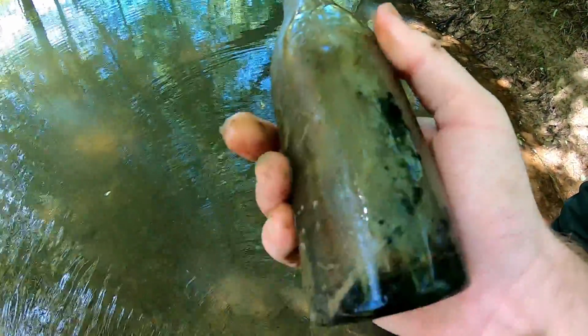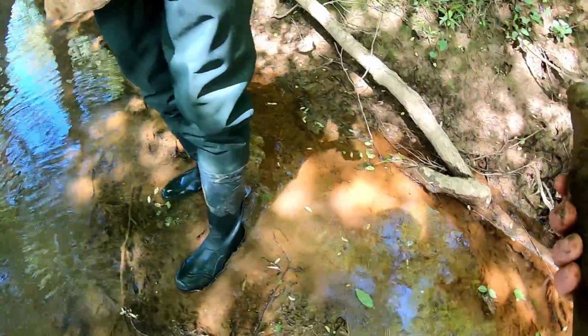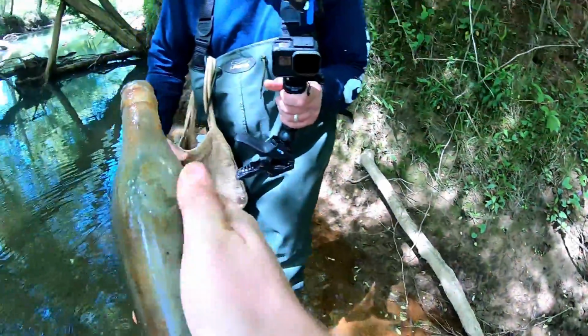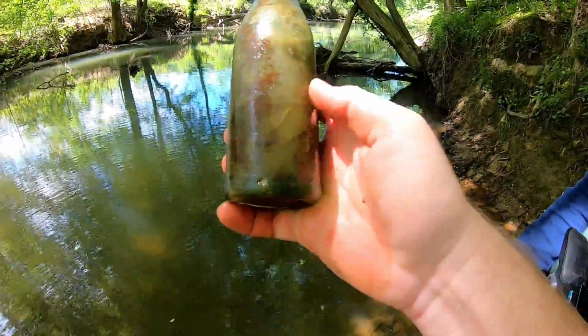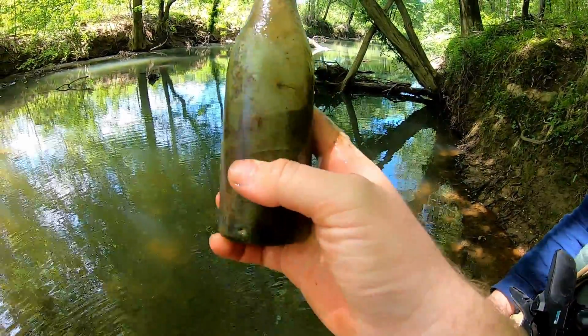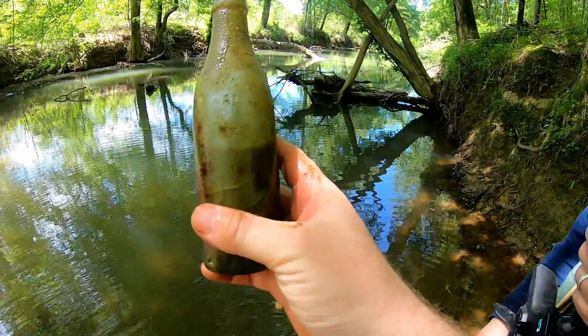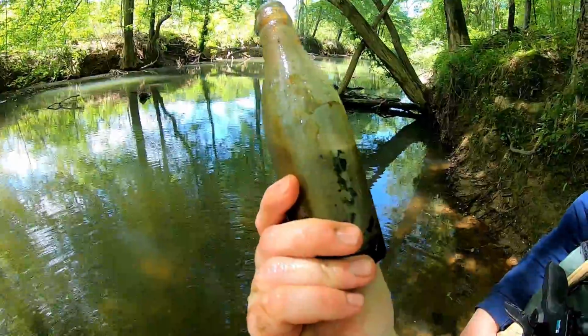Coca-Cola Bottling Company, Birmingham, Alabama. Nice, man. That's a different variant than I'm used to seeing. Yeah, it's kind of unique. It's got a little crack on top. That root glass is the only bad part, but look, it's got the B on the bottom. Is that for Bertha? That is a hard to find variant, man. Well, that's why I'm here. That's awesome, isn't it?